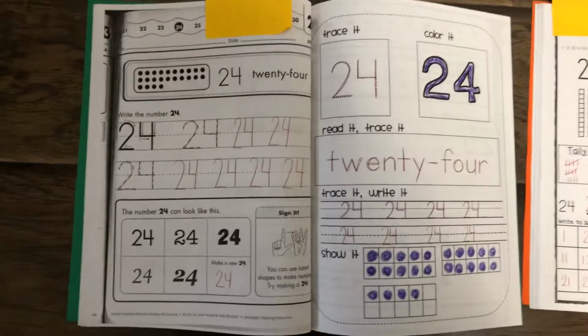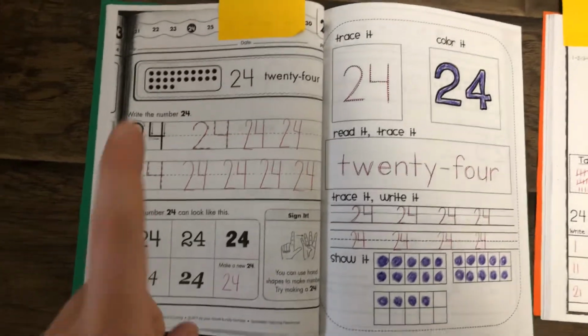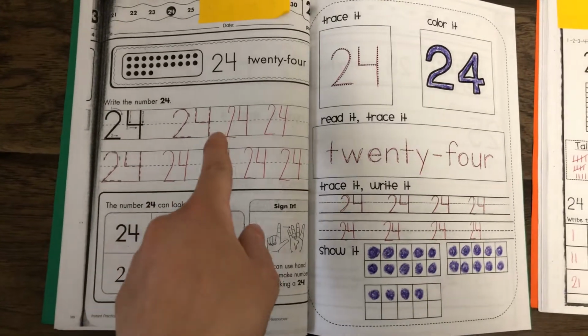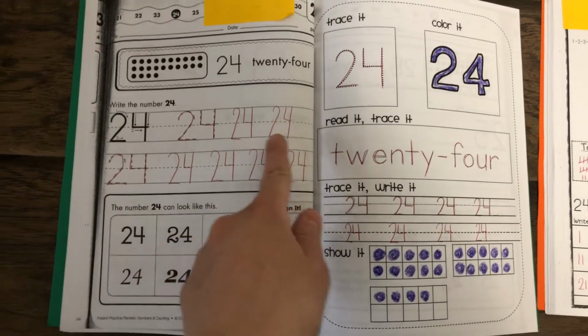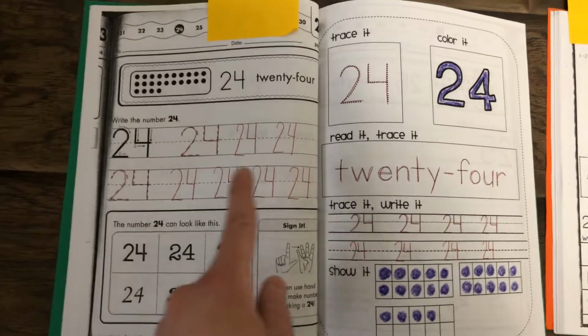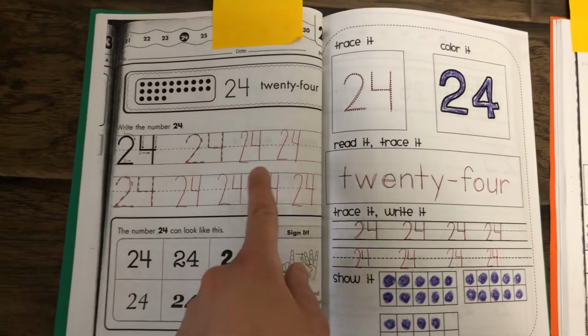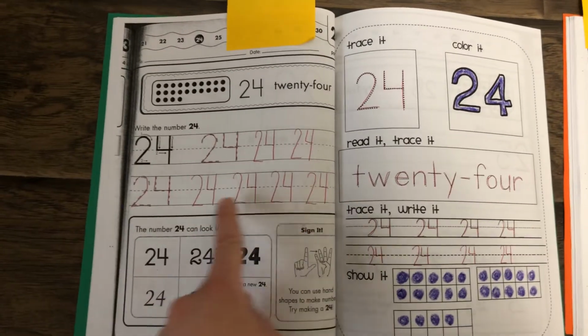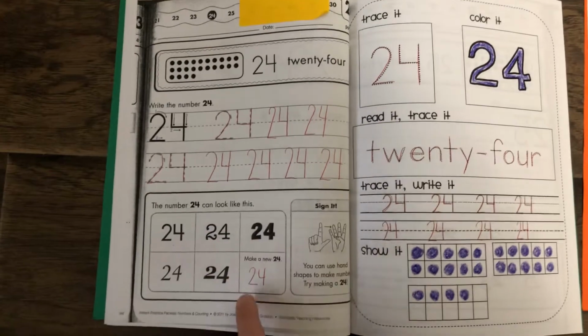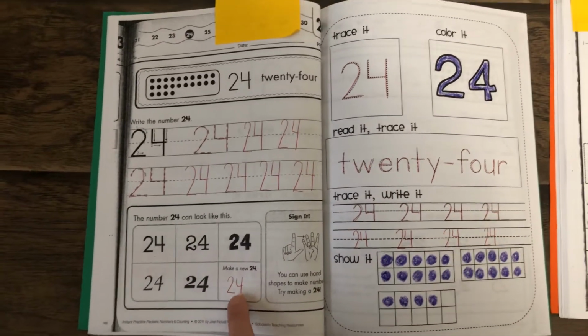So this is our numbers booklet 1. And again, our number is 24. Make sure that you are leaving a little bit of a space in between the numbers. Remember, they can't be too close and they can't be too far, right? So again, fit as many 24s as you can on there. The second row here, I was able to fit 4 in there. The first one here, I could only do 2. And that's okay. Don't forget to do this one here, the 24.